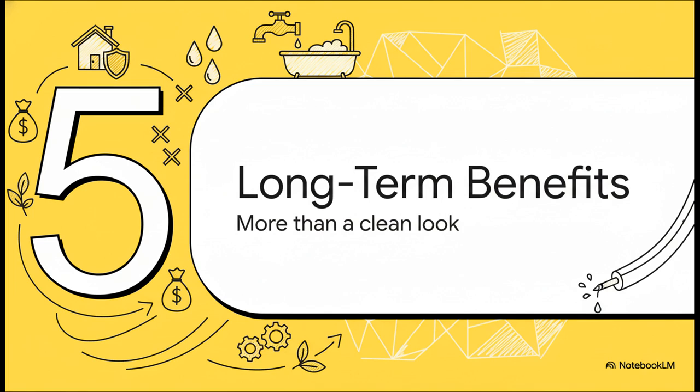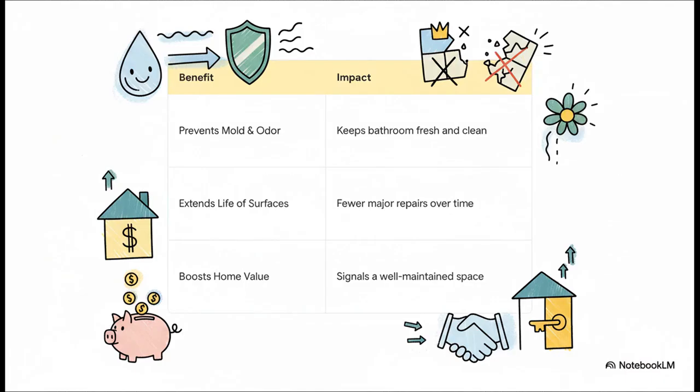Let's look at the return you get on that investment. The benefits are crystal clear. A proper seal prevents that musty mold and odor from ever developing in the first place. It extends the life of your expensive tiles and walls, saving you from huge repair bills down the road. And yes, it even boosts your home's value, because a well-maintained, professionally sealed bathroom tells any potential buyer that you take care of your property.